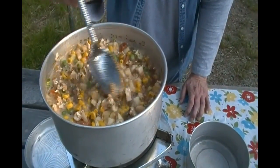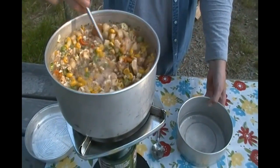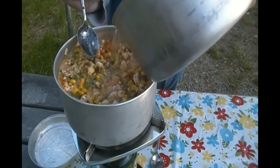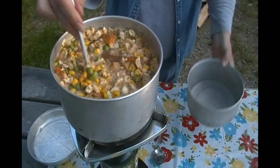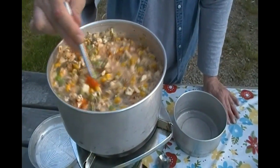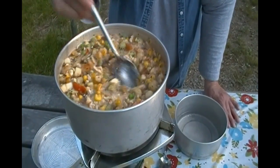Well, it is starting to really cook. You can see things start to sink and absorb the liquid. Just to make sure that as it's cooking, it's not going to get thick enough to start sticking, I'm going to keep adding water, because not only do we want to make it a soup, but a lot of things in there are going to be absorbing water. So, oh, it smells really good.